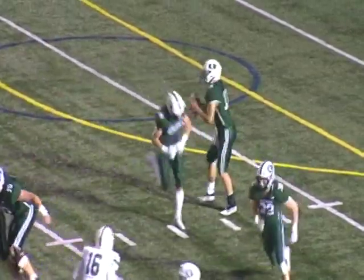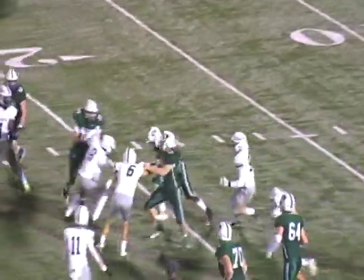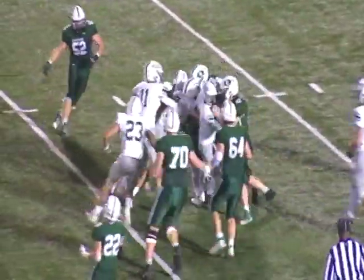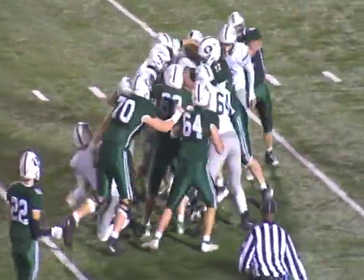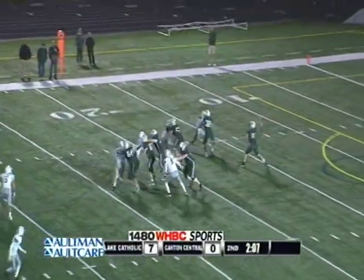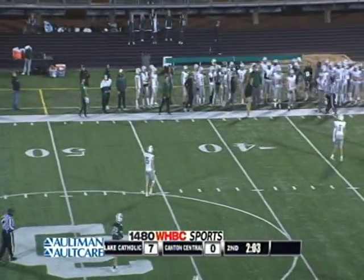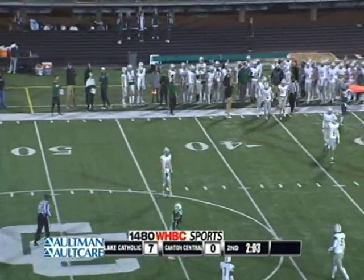So they continue to move the football. And you see there the fake and the nice pass. Again, if you're Central, do you want to score here? Sure you do. But you want to control the clock. Absolutely. You wanted to be down 7-0 and come out in the second half. This time Talkington going to throw, has a man, nice catch and throw. Caught out of bounds, and a nice catch, enough for the first down.